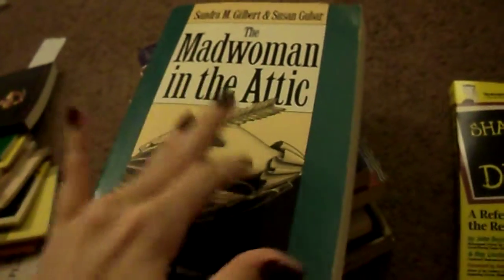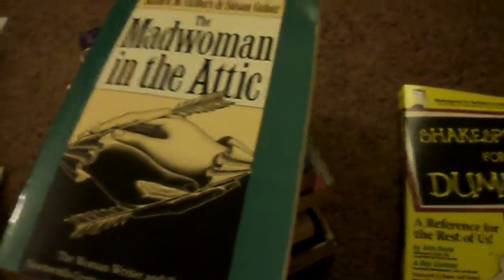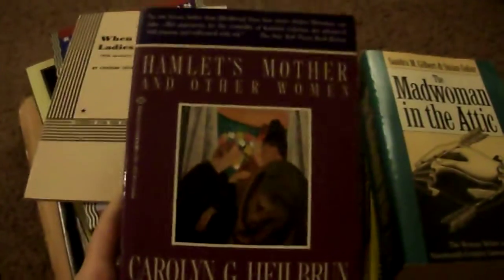In fact, I could have really used this for my last paper for my British Lit class that I just finished. This is Hamlet's Mother and Other Women, which might have been good for that paper as well, but it's also something that would be really good for my reference shelf. This is by Carolyn Heilbrun.